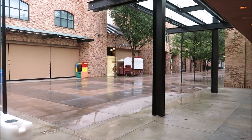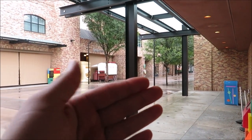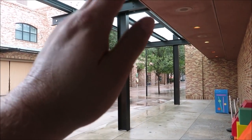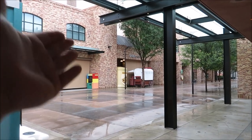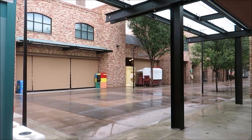Wow, it's so crazy over here now. This is where Toy Story Midway Mania used to be. Right there is where Buzz and Woody would meet. It's crazy, isn't it? There's nothing but a cookie jar and a wheel wagon.